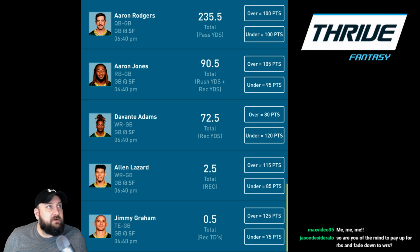Allen Lazard, over 2.5 catches. Lazard only had 1 catch on 2 targets for 7 yards. I would say the over's the good bet there. If they're trying to play catch up though, and you want to swing for the fence, maybe go for the over here.